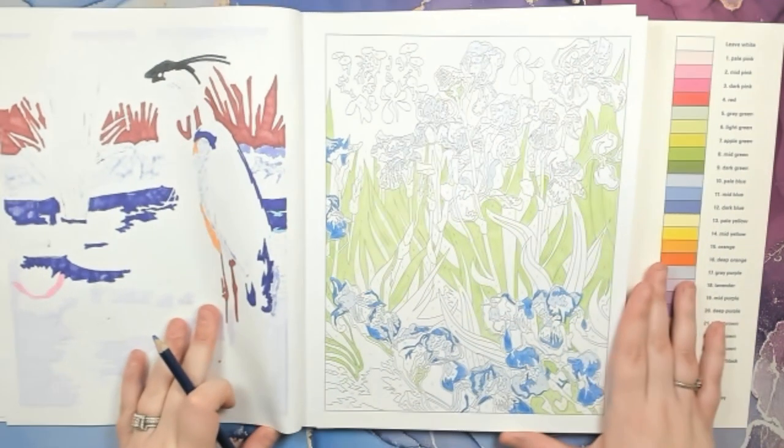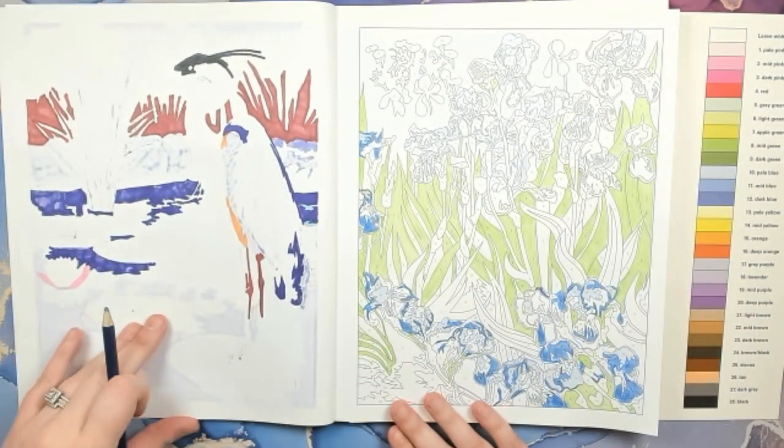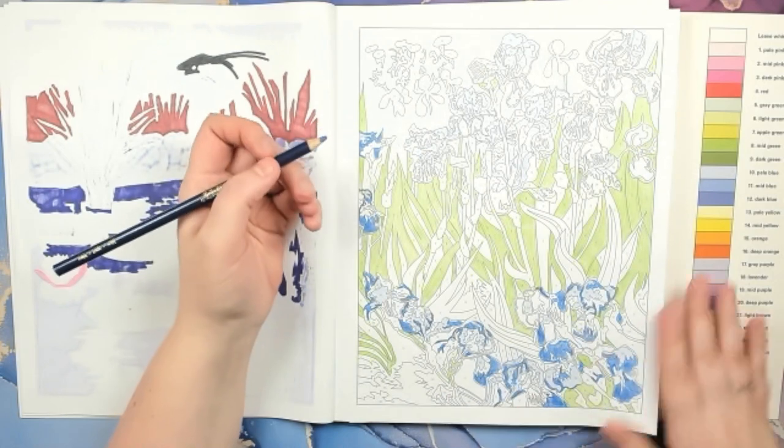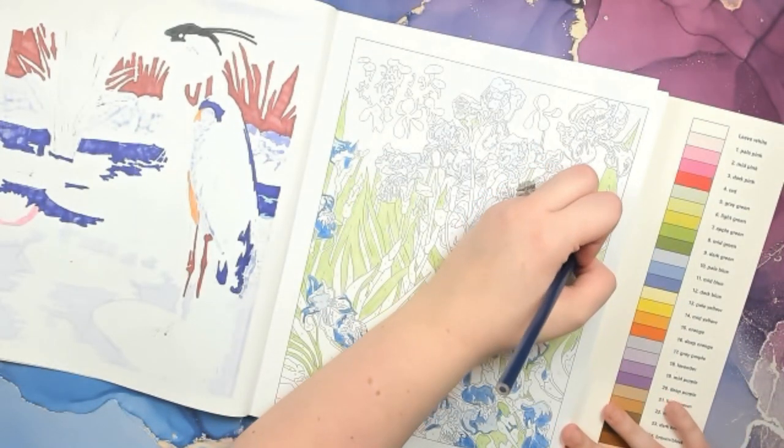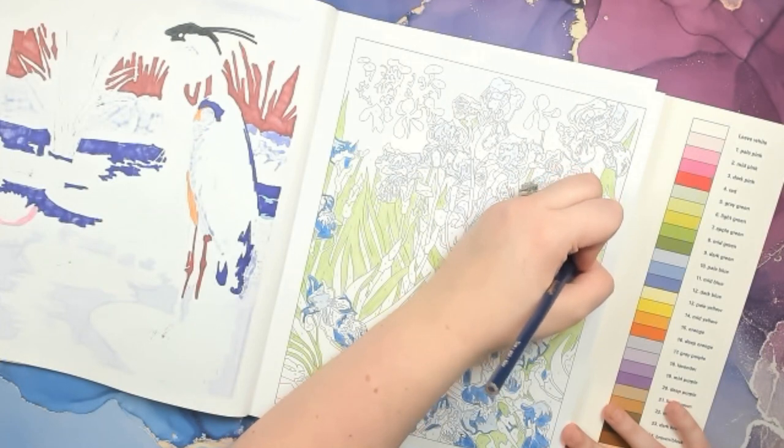Okay, let's turn this over here so you guys can see it. That's my other picture. See, it does bleed through, and I use markers on that page. Okay. Here's a 12.